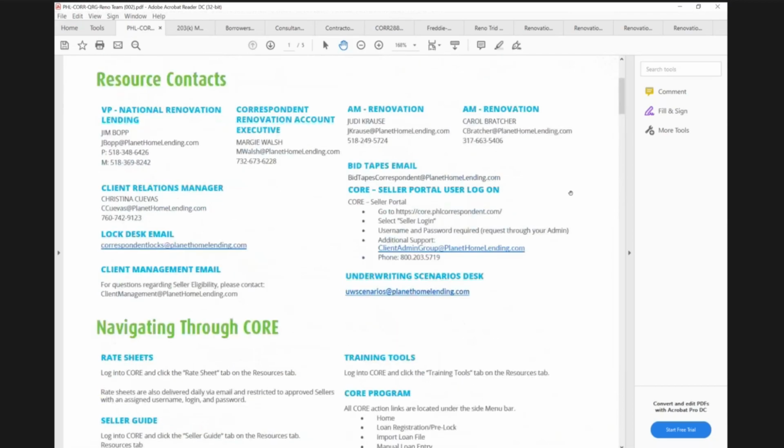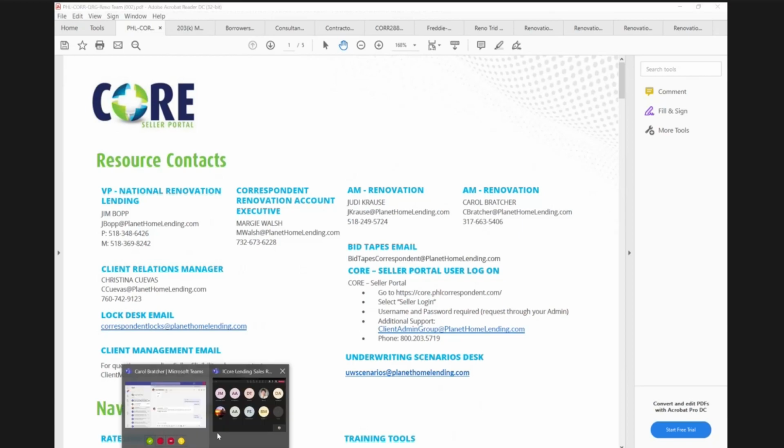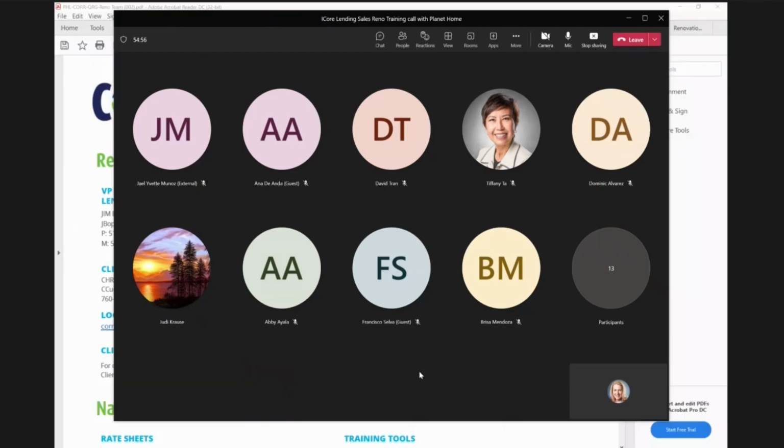But all these docs I went over, I will definitely be sending them over, the presentation too. And you know what? Take one of the worksheets and just do a sample and see what you come up with. If you want me to look at your sample just to see if you did it properly or not. Okay, any other questions?